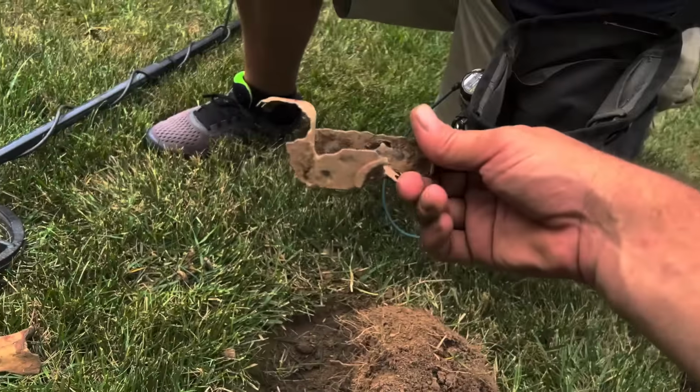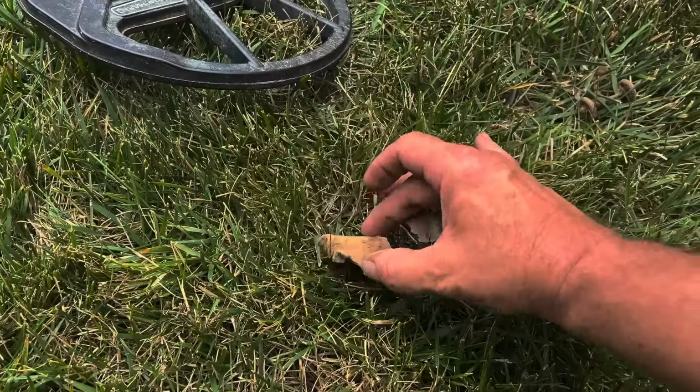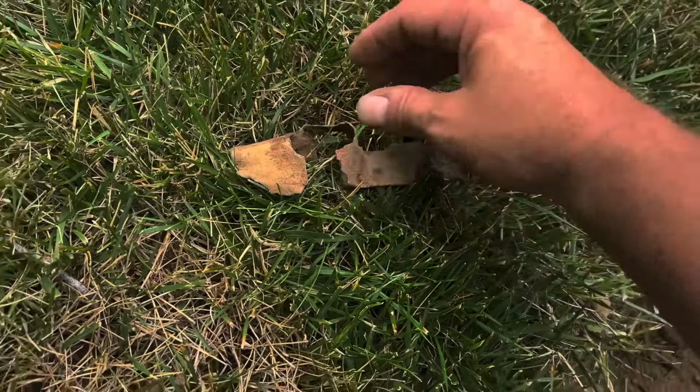Forgot to pack his headphones today, Charlie. Yeah, it's like one of those maybe ERTLs or something. It's hard to even see it because it's in such bad shape. But that's what it is.